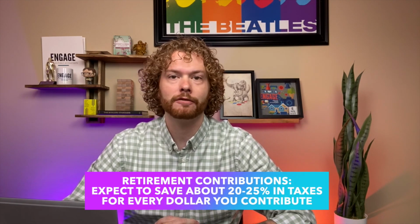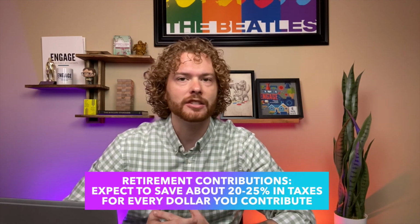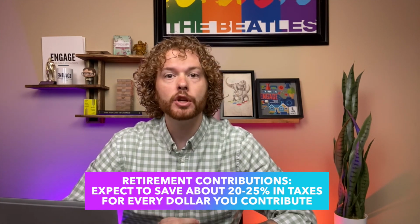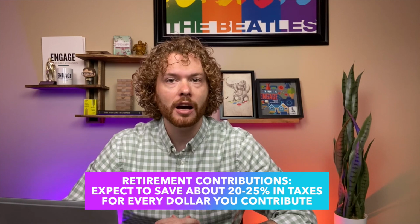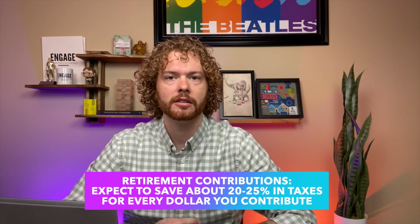Like business expenses, retirement contributions are far from a one-to-one in terms of cash out of the bank and tax savings, but you can still expect to save about 20 to 25% on every dollar that you put into your retirement account. And remember, unlike expenses like rent or payroll, that money isn't gone forever. You're just putting it away for yourself in the future in the hopes that that money will grow in value significantly in the years between now and retirement.